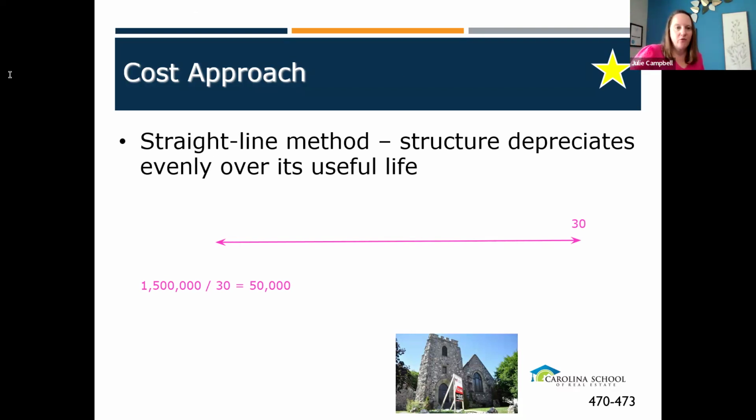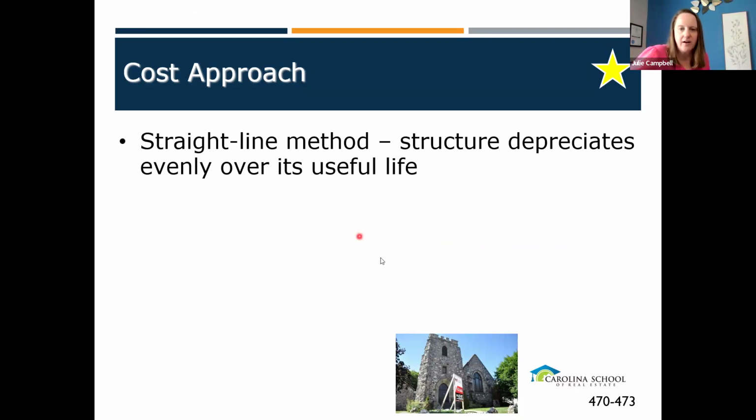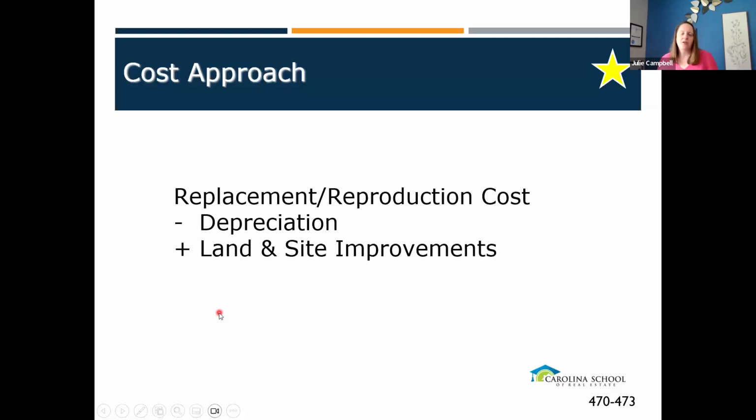So we're looking for some kind of formula. These get a little tricky because each of these are different. But we're going to keep this. This isn't the math I want you guys stressing about. But because we may see it, we're going to take that replacement or that reproduction cost.